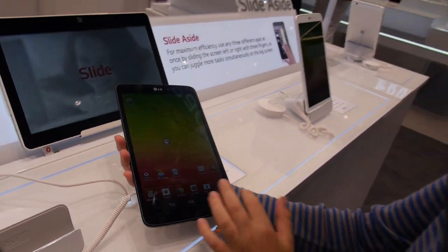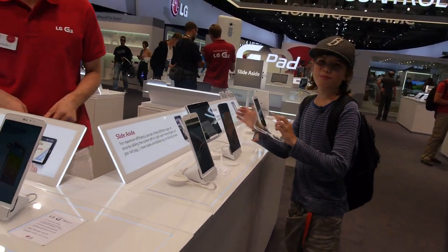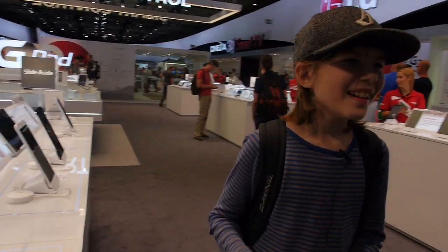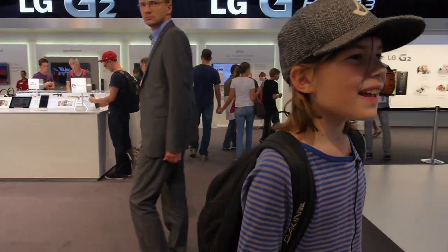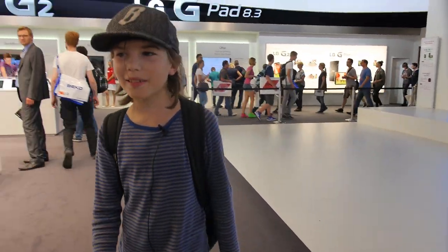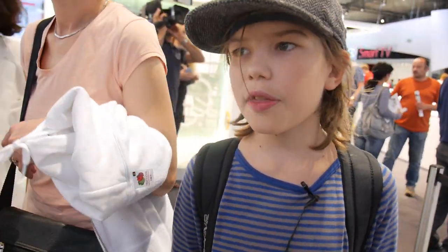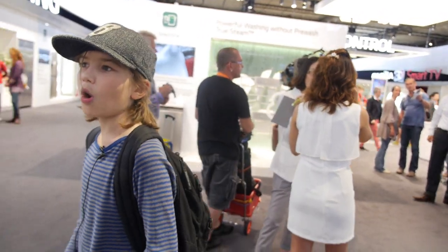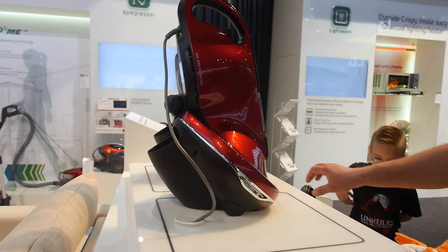He tells me that it's a lot better than the Samsung, but I don't know. Maybe it's better. I think the 7-inch and 8-inch are kind of the same, but this one has some more impressive specs of the two.